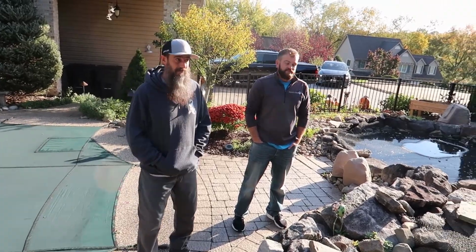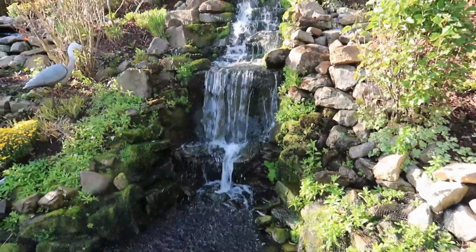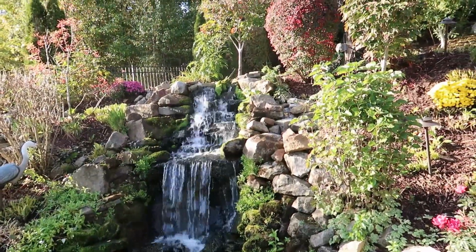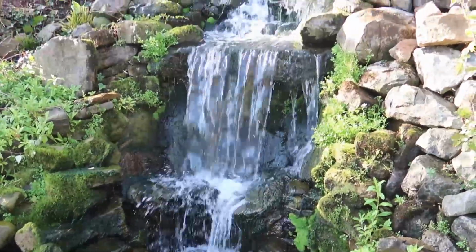What about you guys? Very nice. I love all of the moss. I mean, once again, you have a slope in your backyard, you might as well take advantage of it. That is truly spectacular.